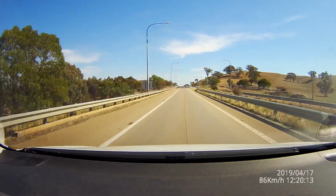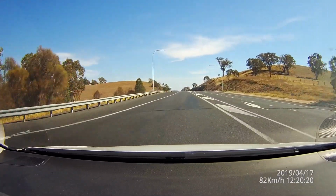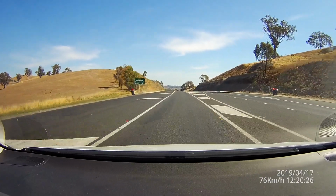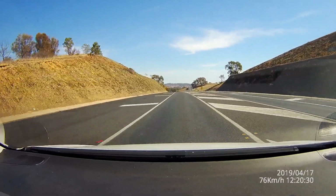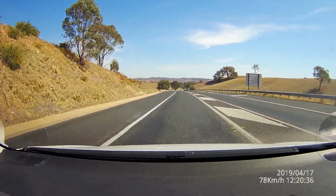From here on, it's just a single lane highway going each way. And again, typically not a lot of traffic. The trucks tend to be a little bit quicker. Most people tend to go slightly over the speed limit, which is good because that keeps the police occupied and brings in some revenue for the state government.